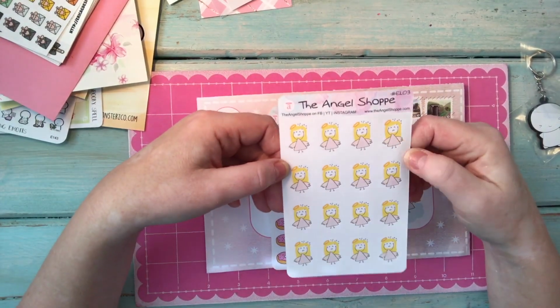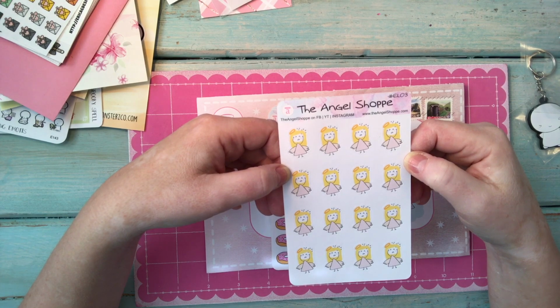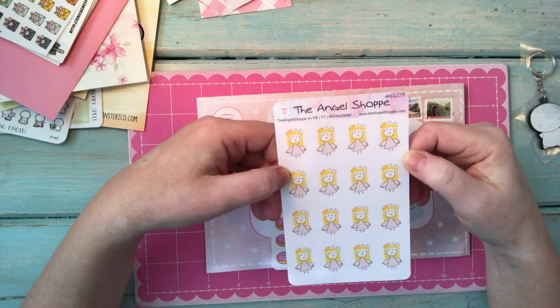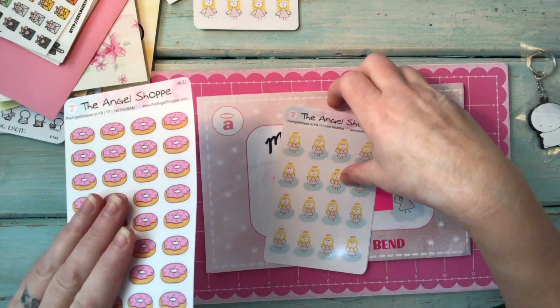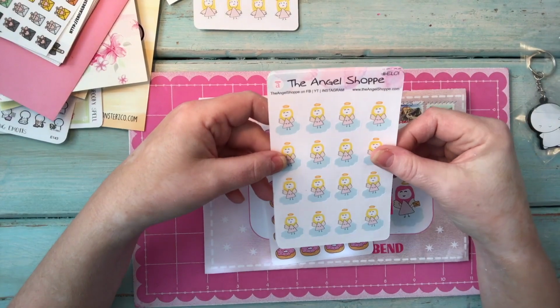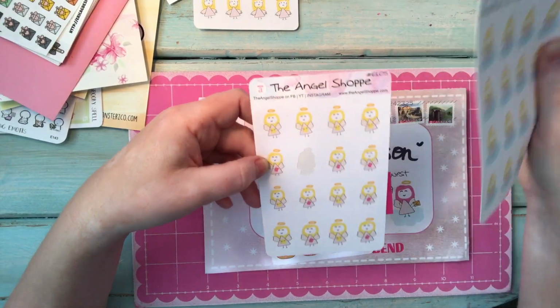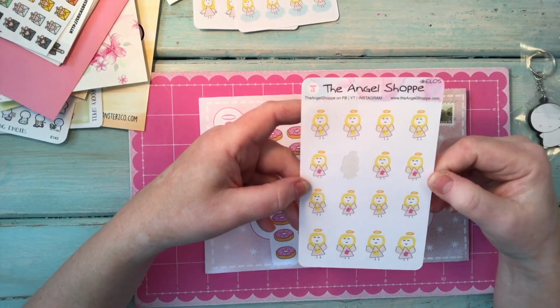I got also, she has amazing doodles, but one of her doodles is the little angel girls. They come in a couple of different hair colors. So I got the blonde headache one. Whoops. I got the blonde happy angel. And I got the blonde planning angel, which I used one already.